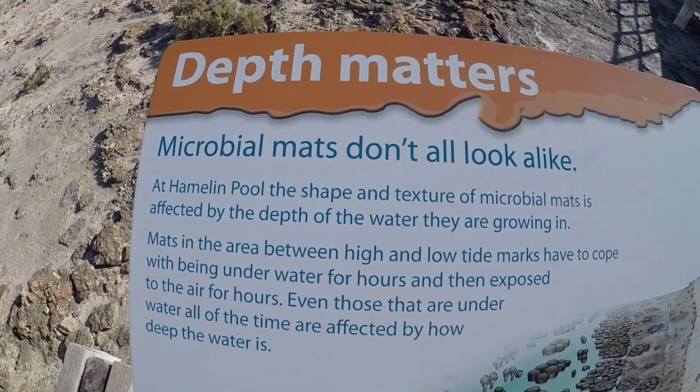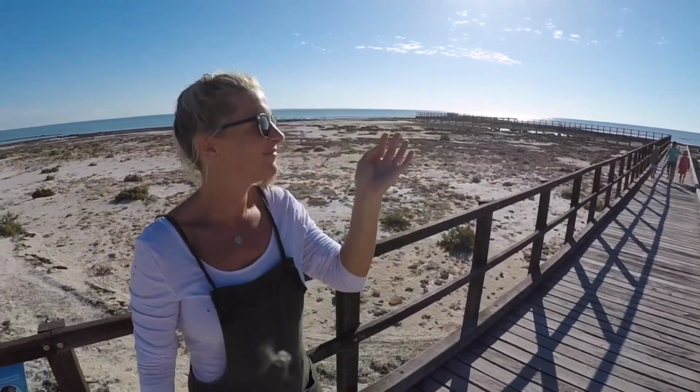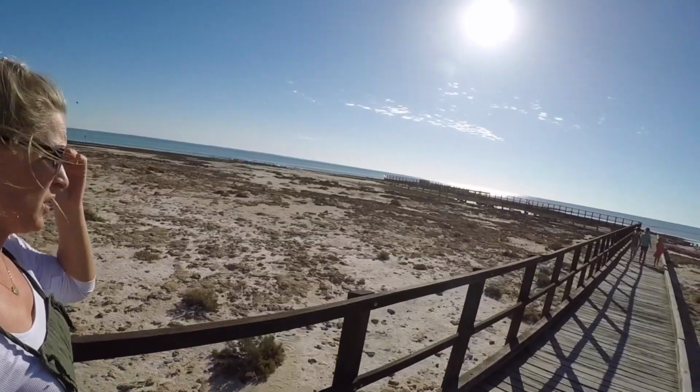The stromatolites. Here we go. Easy walk from the car park. It's only like 100 metres down. And you get to this cool little boardwalk. It's awesome, actually. It's a pretty nice spot. Like, check out that water. Yeah, it is beautiful. It is epic.